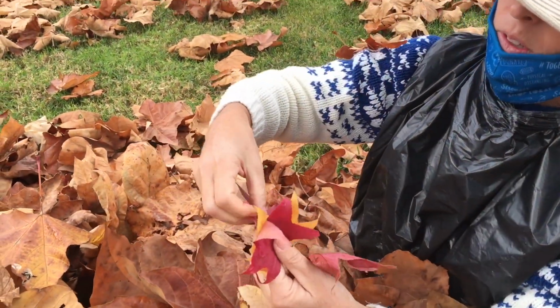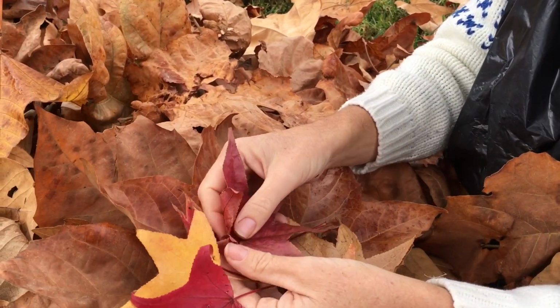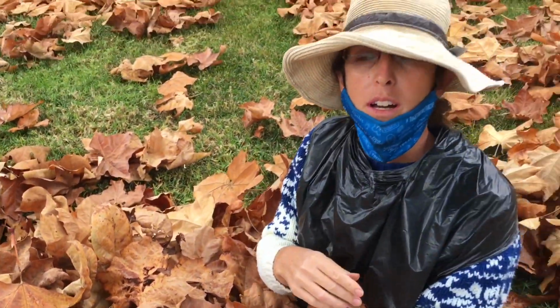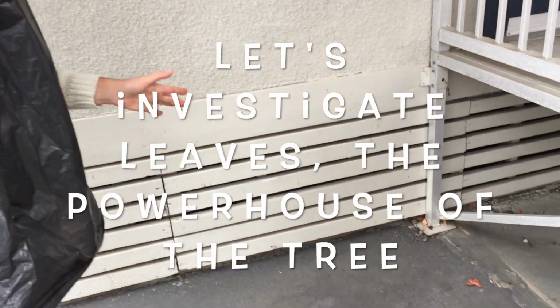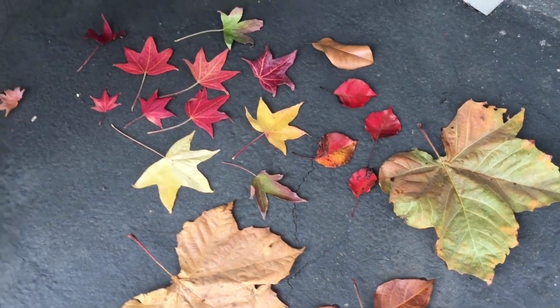So look at these beautiful leaves that are changing different colors. Oh my gosh. Yeah. So let's take these to my collection, and we'll do a bigger investigation. Here's my leaf collection. All of the really awesome leaves that I found today. And yeah, aren't they beautiful? There's so many different colors.